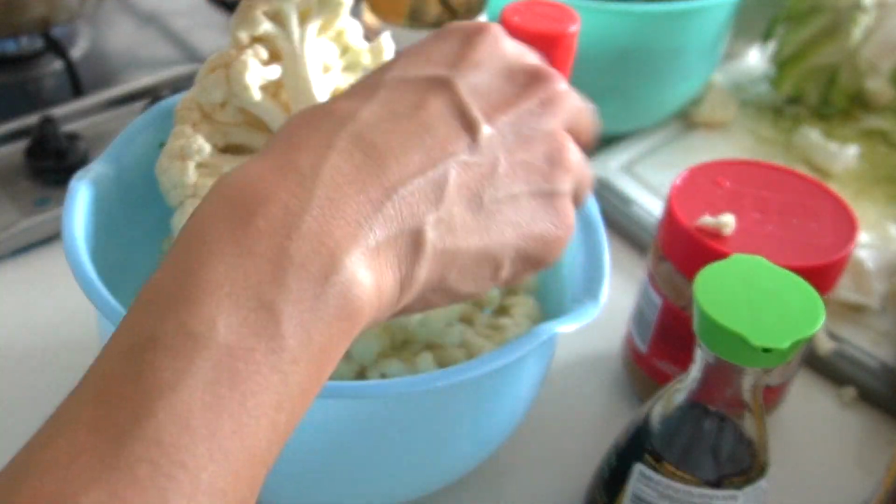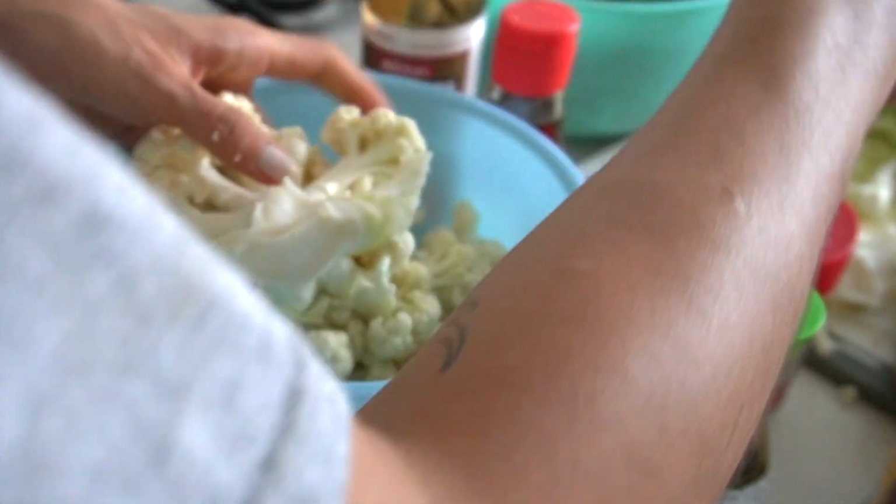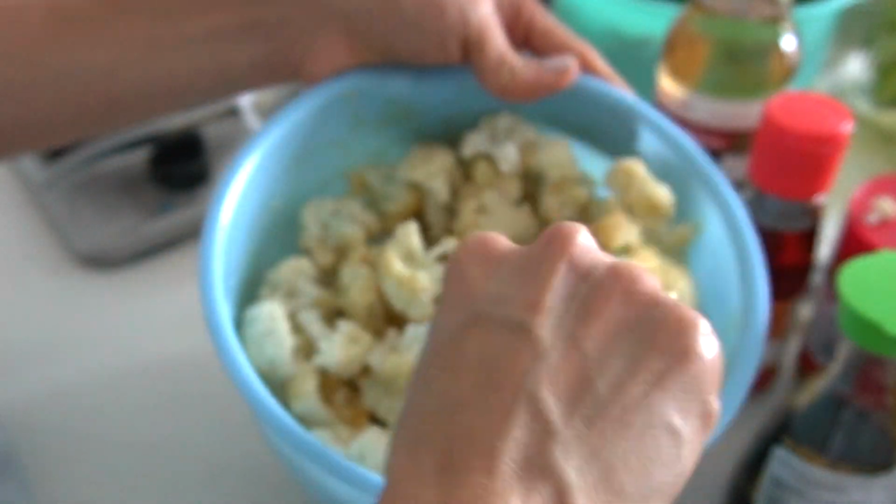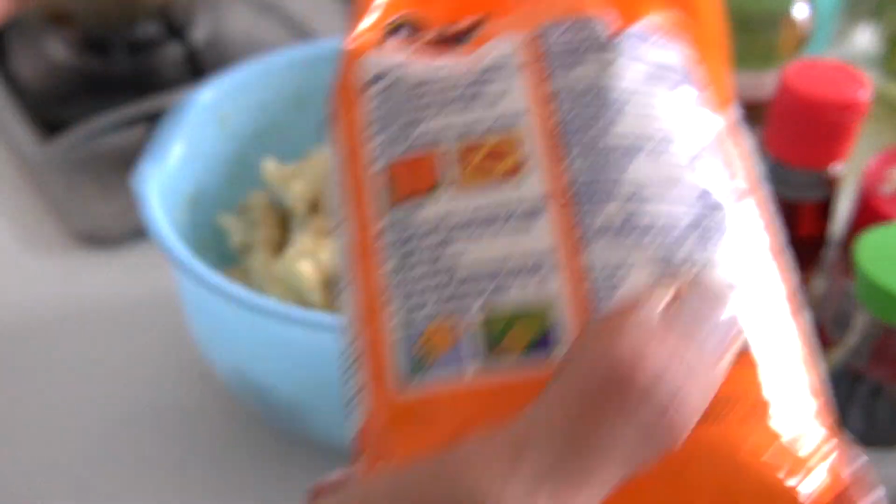And last but not least, the ultimate failed recipe. Again, another recipe that I've never made before. I've never even attempted. I tried to make cauliflower wings in the air fryer, but I did not batter this. Gordon Ramsay, if you are here, please look away.